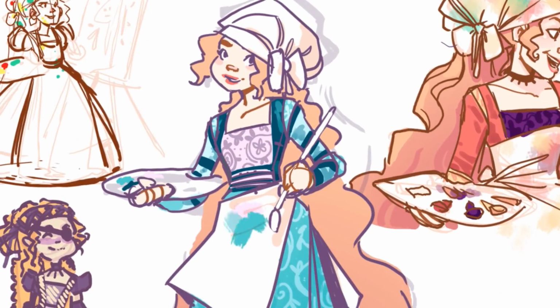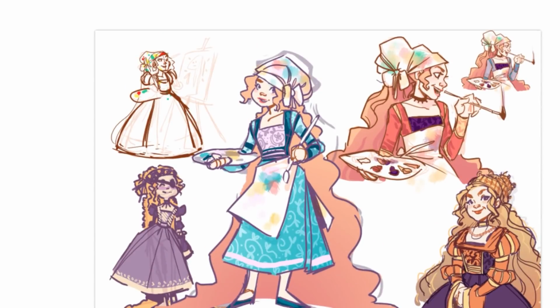And so this was my little adventure into designing my own sort of Rapunzel character based off my own prompts that I pulled from the movie. Nothing too perfect here, just a lot of fun exploration. Although, I really like that drawing right there.